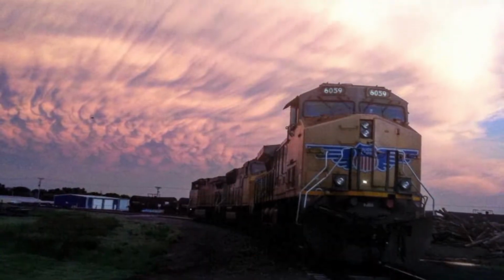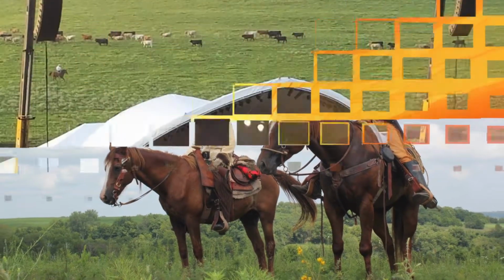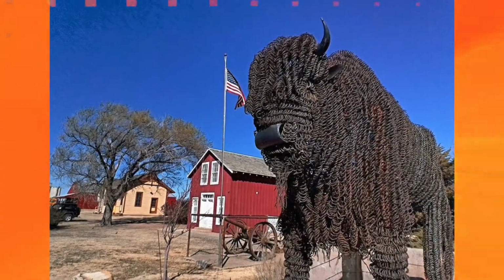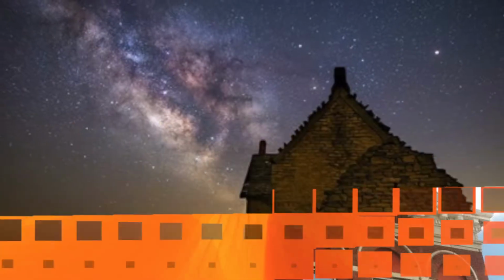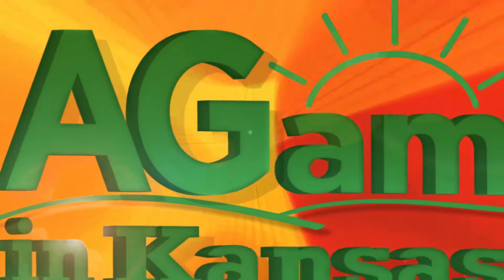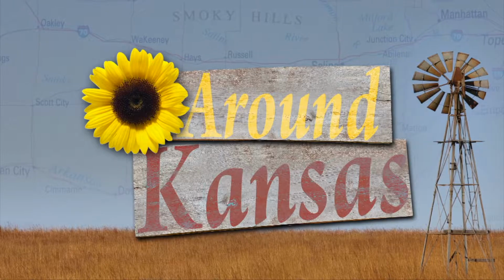To Kansas, gateway to Oz. Under the rainbow, this is where it was. Hollyhocks and red ripe tomatoes, hand-churned homemade ice cream. Let me tell you, Kansas is more than tornadoes. It's the best part of Dorothy's dream.